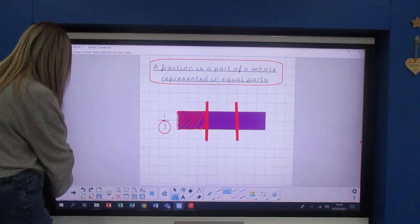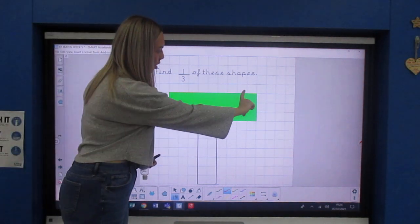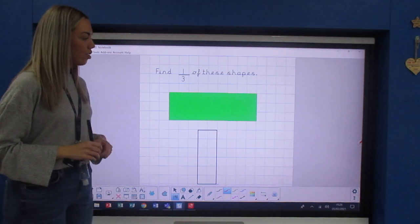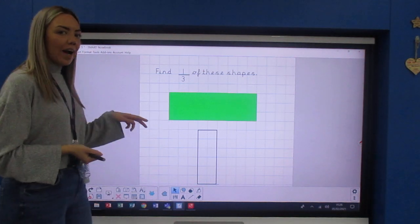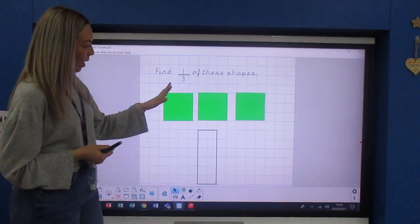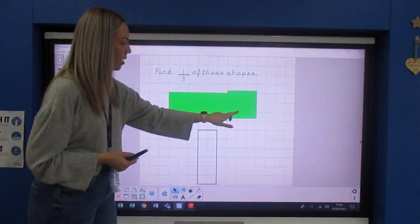Okay? So now, let's go again, and you are going to find 1/3 of these 2 shapes. Okay? So you've got a long rectangle, and then you've got a tall, skinny tower rectangle. Okay, so have a go at finding 1/3 of these shapes, and remember to get your adult to take a picture of your learning so I can see how we are finding 1/3. And you will see here, I've made you a little example. 1/3, when you break it up, you can still see that we have 3 equal parts, okay? Putting them back together and taking 1 away, we would have 1/3, okay?